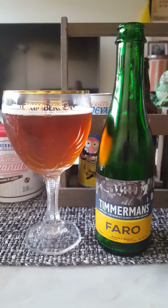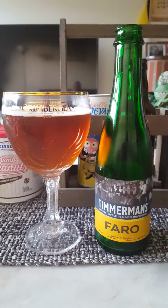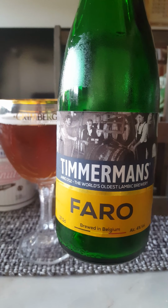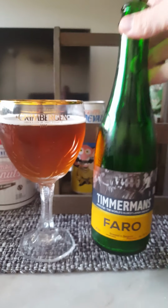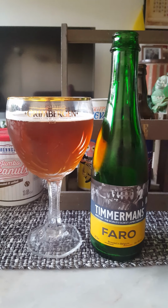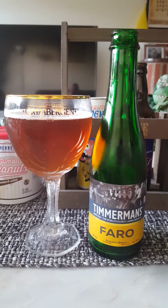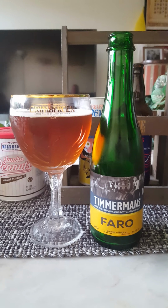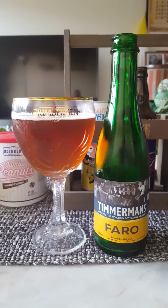For me, it's a super well-made beer, lovely Belgian beer. If you like those things, give this one a go. Gotta say, guys, Brouwerij Timmermans, Faro, 4%. It's a very, very low ABV beer, so it's a lovely, enjoyable beer. You can drink several of these, of course, if you should want to do that, if you are so inclined. For me, I think it's super well made. 4 out of 5. Definitely a lovely Belgian-style beer.